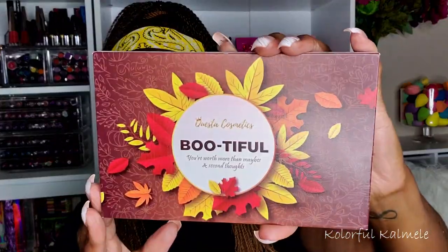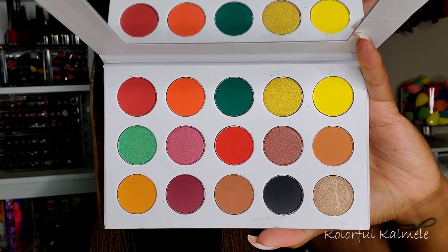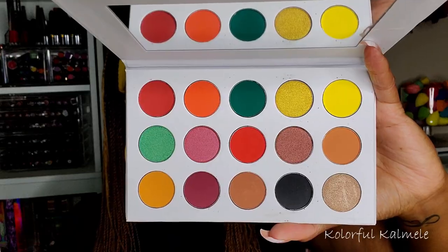Now, I bought a couple of palettes from a company called Questa Cosmetics. I don't quite remember, I've purchased so much stuff, but I'm assuming that this is a black-owned brand. I'm pretty sure it is. But I picked up a couple of her palettes as well. This one is the Beautiful palette. Really pretty fall look, and this is what this palette looks like. This is definitely your basic fall, warm, earthy color story, but you could definitely use this for spring and summer as well because the colors are so bright and so beautiful. So yeah, I decided to go ahead and try this brand out as well.